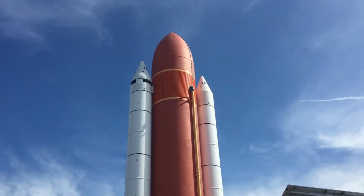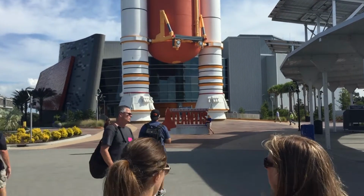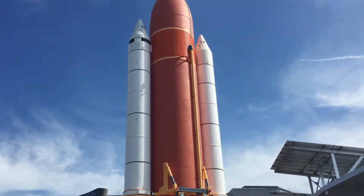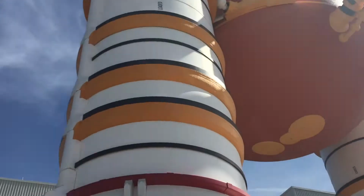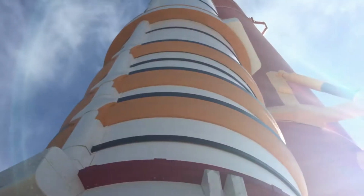And those are just the rocket, the fuel tank with the boosters on the side. Look how massive that is. There's Aaron right there. And then there are the big rockets. And of course they have very inspiring music to go in the background. Yeah, so that's pretty big. Pretty massive. And we are just touching it right there. Wowee, it's so big. Oh my gosh. That is huge. Up and up and up and up.